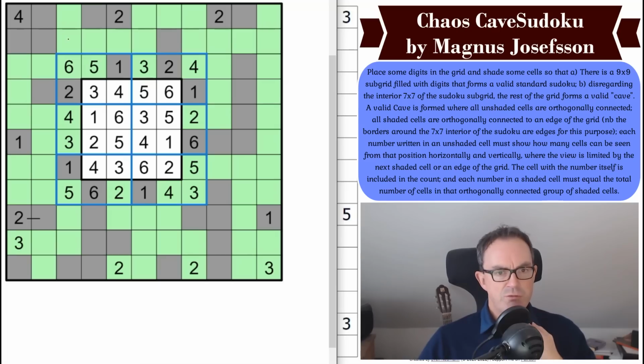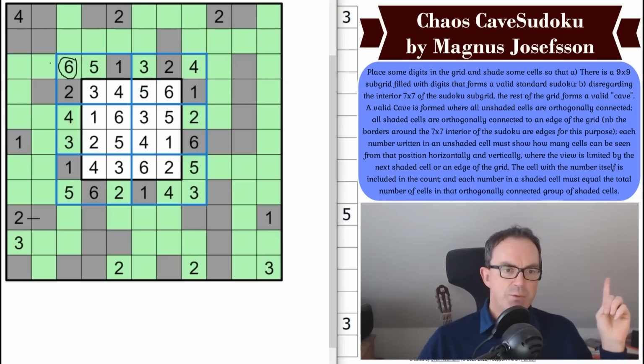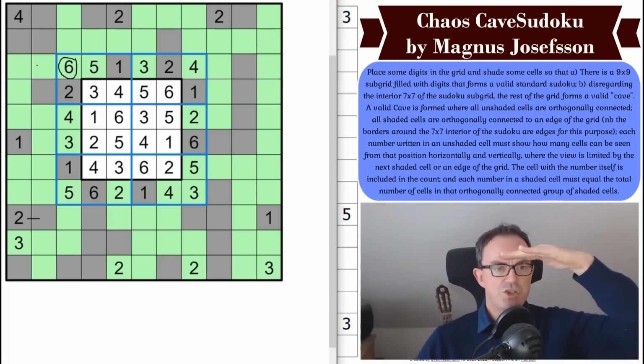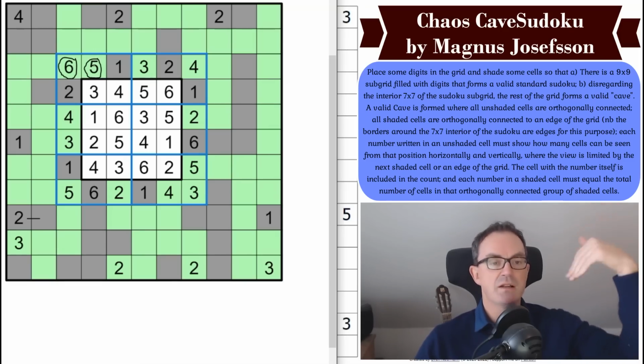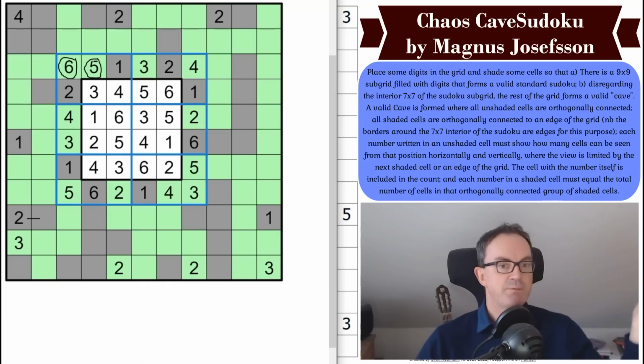But let's just think about the green regions. Because the green regions have, I see, so the green regions operate like normal cave rules. So this 6 here, let's look at this 6 that I'm just ringing here. You can see that if you count how many green cells it sees in an east-west direction, it sees 4, including itself, and in a north-south direction, it sees 2 more. So it sees 6 altogether. This 5 sees the same 4 horizontally that the 6 sees, and then it sees one extra cell in the north-south direction. That's why it is a 5.